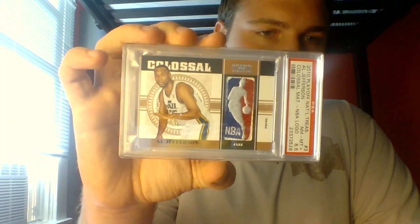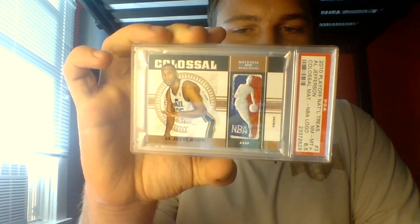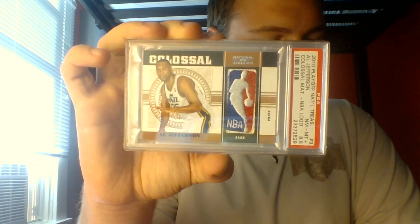Then we have the 2010 Playoff National Treasures, the same NBA Logoman again. This one's graded 8.5. Really rare to get two cards like that. Then we have from Panini Gold Standard, 8.5, Bullion Brand.